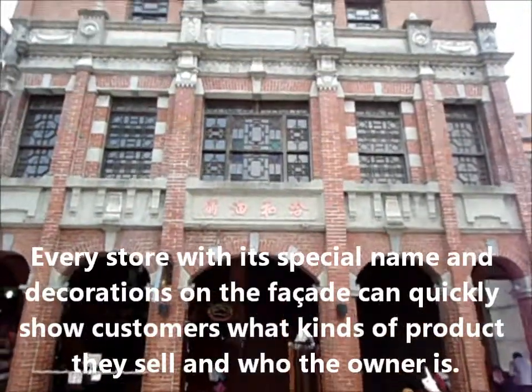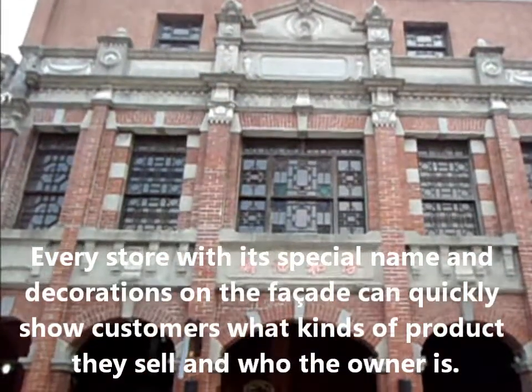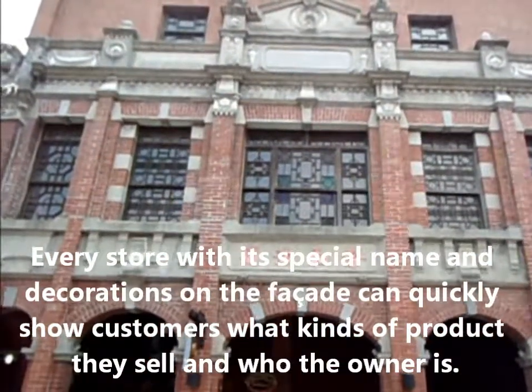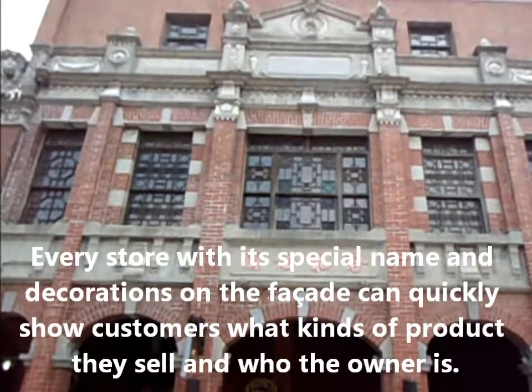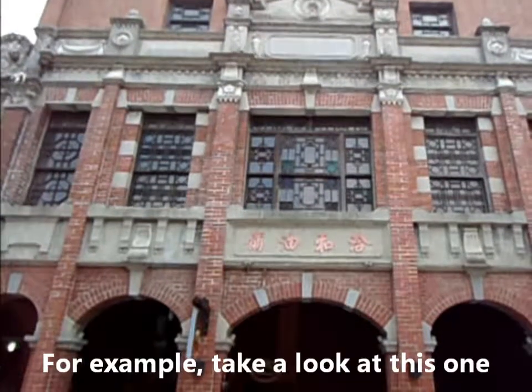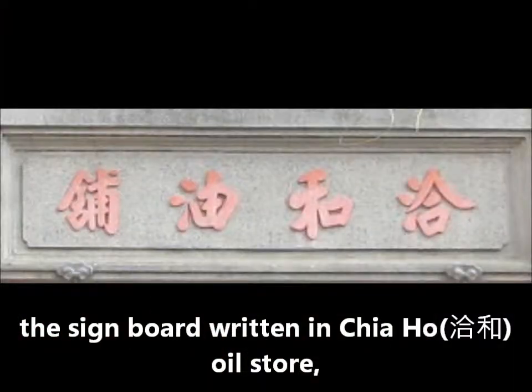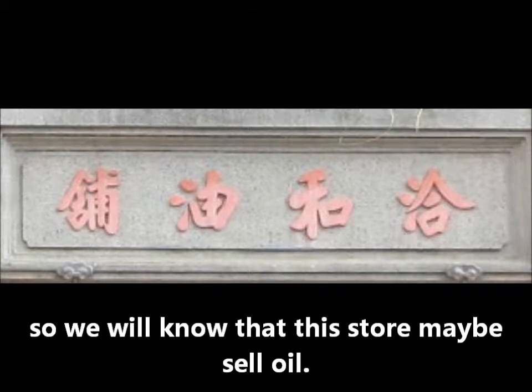Every store with its special name and decorations on the facade can quickly show customers what kinds of products they sell and who the owner is. For example, take a look at this one. The signboard is written Chia He Oil Store. So, we will know that this store may sell oil.